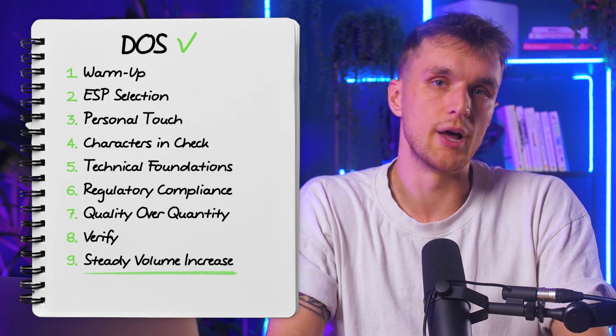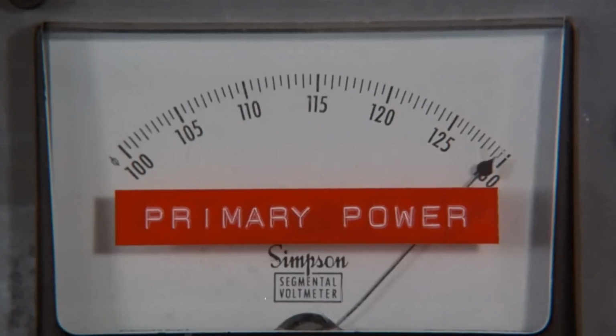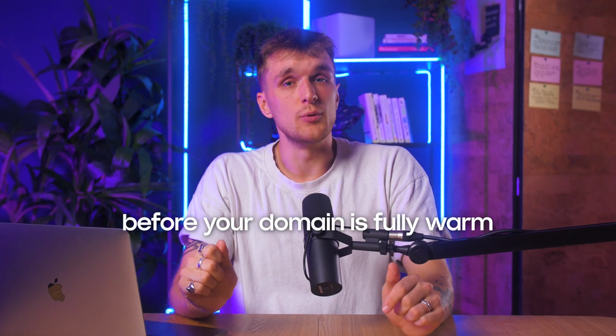Steady volume increase. Number 9. Gradually increasing your sending volume is like turning up the volume on a speaker. Too fast and it might just blow up. Send less than 30 emails per day before your domain is fully warm, then no more than 100 after that. What I say to every single person is you can send as many as you like, but you're going to get banned. If you start sending 300 per day, you're going to get banned.